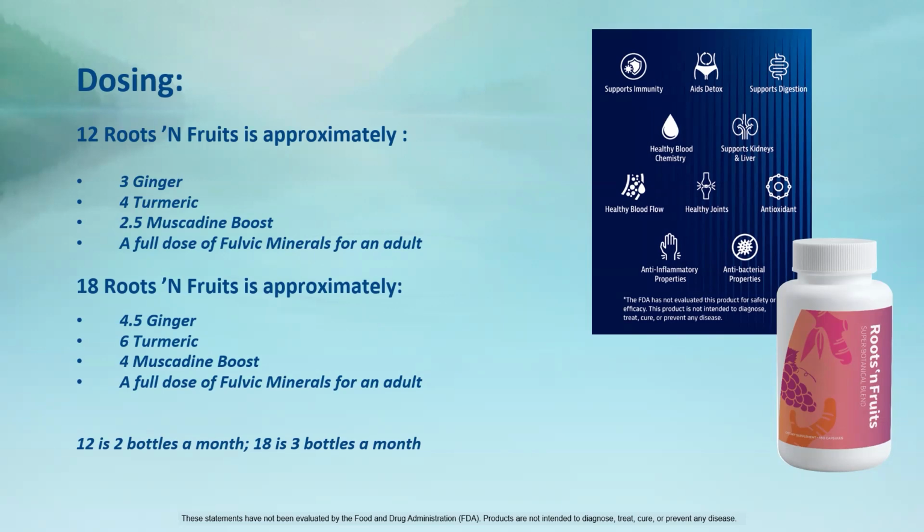You can take that, divide it up with meals. You can take it in 2 doses. I would divide it up just so you're getting the most nutrition, right? Because when you spread nutrition out, it's going to be more effective.